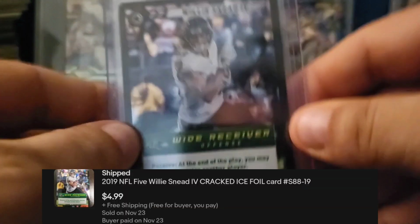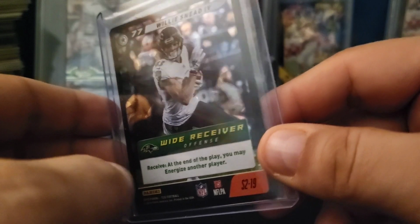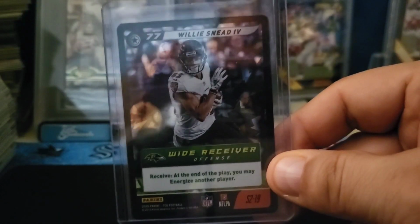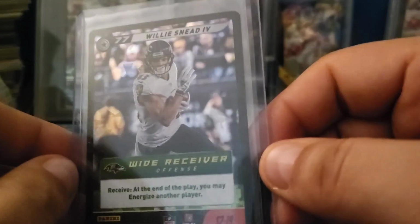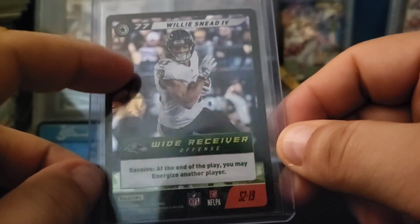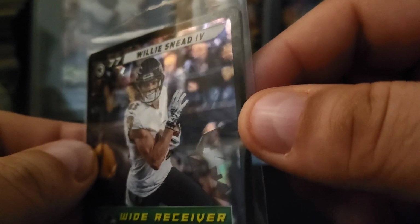And then last but not least, another NFL 5. This isn't in a top loader just because it was my last sale, and I had left it at the place I was listing cards, so I had to bring it home, so I put it in a top loader. But anyway, this is Willie Snead, and it is the foil version. You can see it a little better if you take it out. You can see the foil on there, cracked ice foil. So, cracked ice cards always do well. NFL 5, my new hot thing.